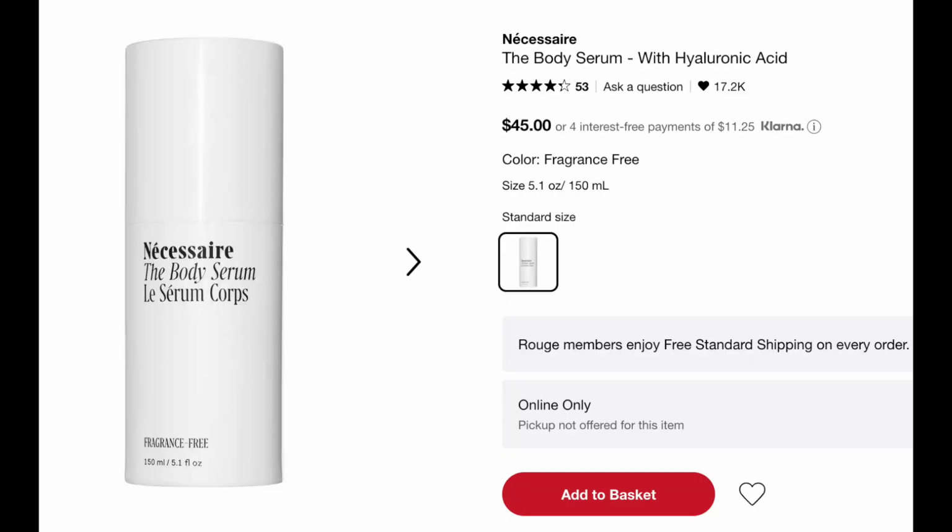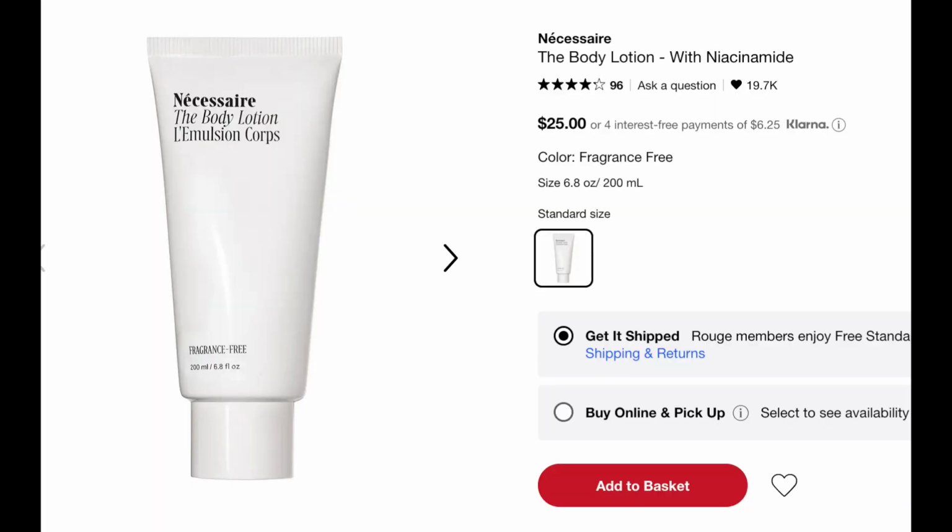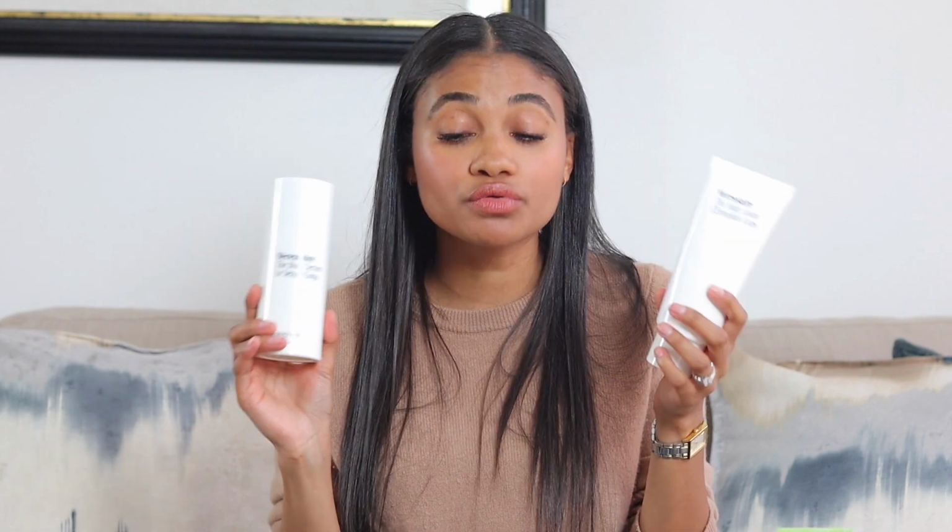This one, when you apply it, sinks into the skin super fast. So it almost feels like you didn't apply anything, but your skin is super hydrated, if that makes sense. This one, if you're the type of person that likes to feel your cream on your body, is really good. I like to use these both. I don't have a preference. Some days I grab this, some days I grab this. They're both really freaking good. I'm obsessed with them.